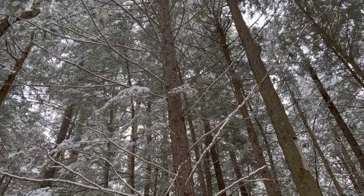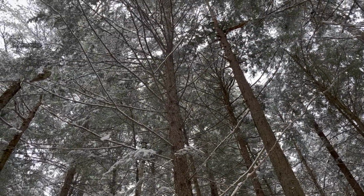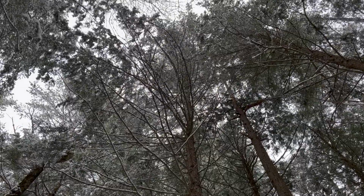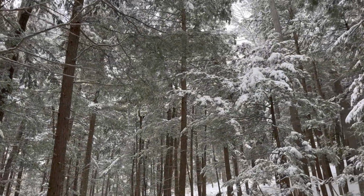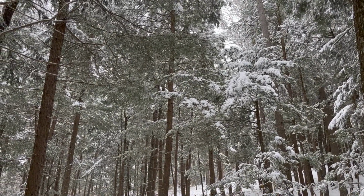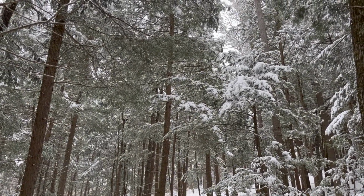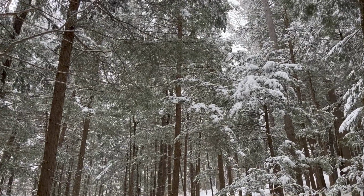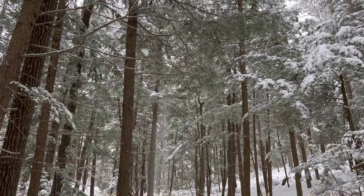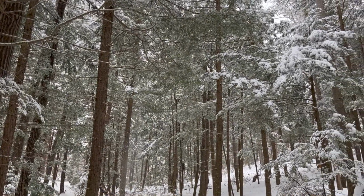I hope the camera is able to capture this, but every time we get even the most gentle breath of a breeze, snow falls from the trees. The snow that's falling is not the hard packed type of snow. It's very powdery, and every time a little breath of breeze comes, it leaves these beautiful streamers of snow coming down.